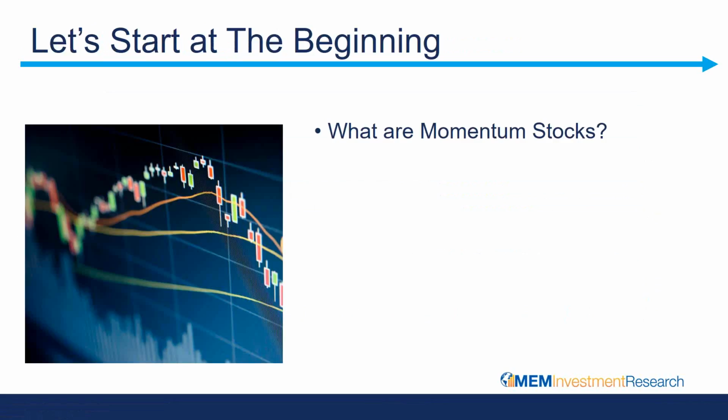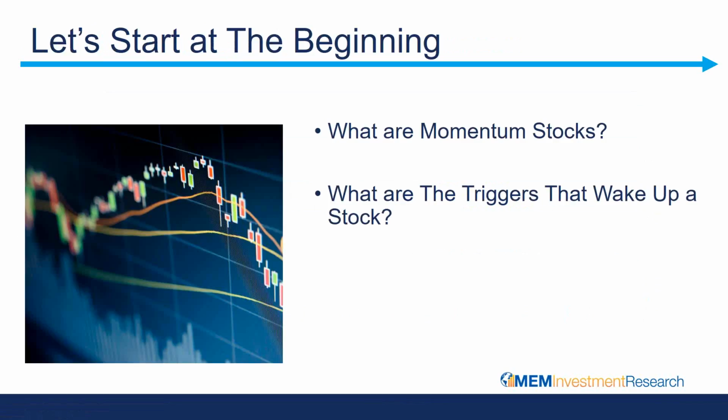And just as a for instance, if the broader markets are up, say 0.5% on the day, many times momentum stocks will be up double that or more. Some people refer to them as high octane stocks. And so if you can really time your entry properly, as an investor, you can really be handsomely rewarded.